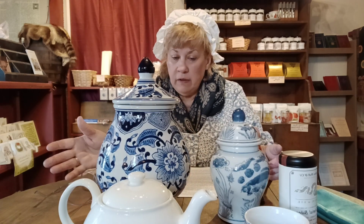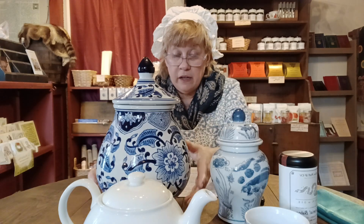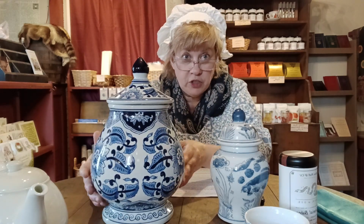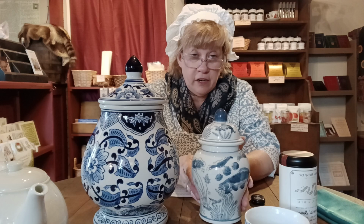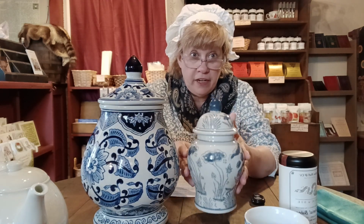So today I'm going to start with something that you've probably seen everywhere because they're still very popular today. And that is, I'm going to put on my glasses because I'm going to have to do a lot of reading. But these big things are, let me move the teapot out of the way. This is a ginger jar. And this is a ginger jar. This one is hand-painted porcelain. This is a koi fish on here. And this is from China. So this is porcelain, hand-painted, China, ginger jar.